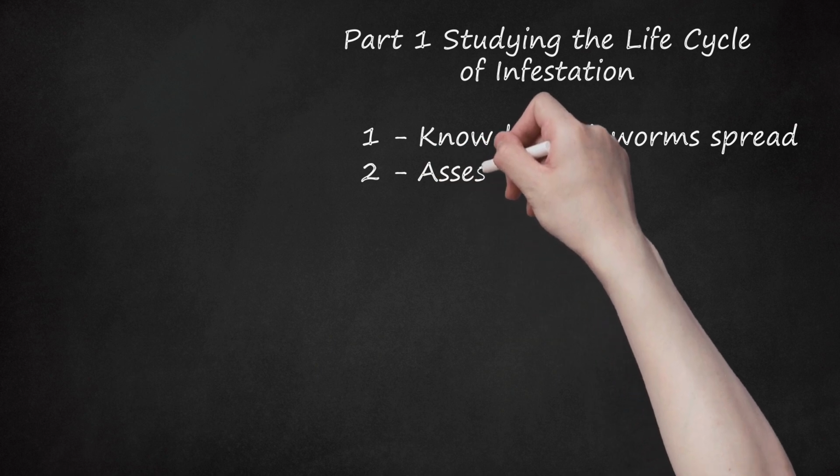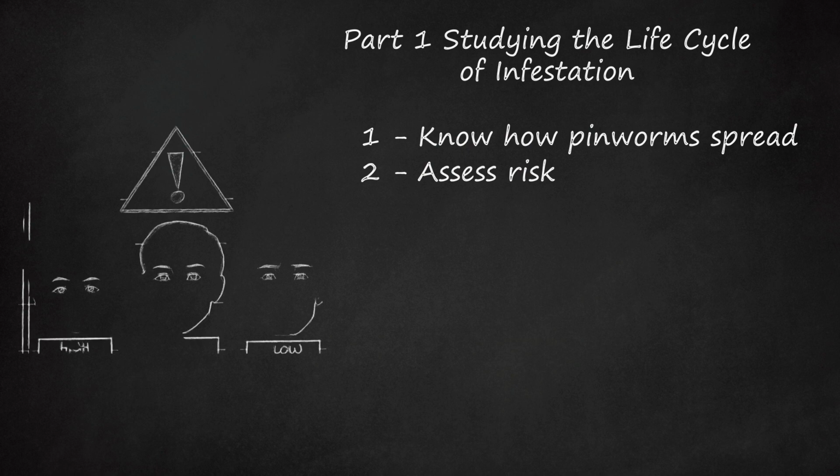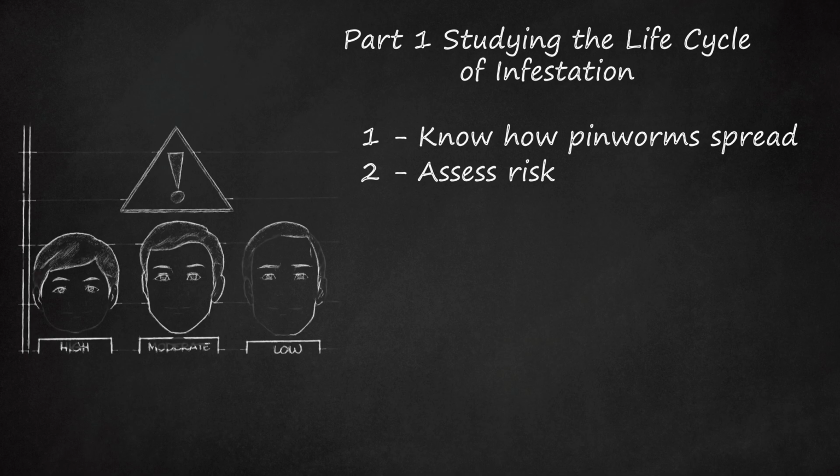2. Assess risk. As you can imagine, the more you're around people that have poor or undeveloped hygiene skills, the greater your risk. High risk: children in school, pre-school, people who are institutionalized, and family, household members, and caregivers of the first two groups. Children's hands go everywhere and usually without a consistent washing.